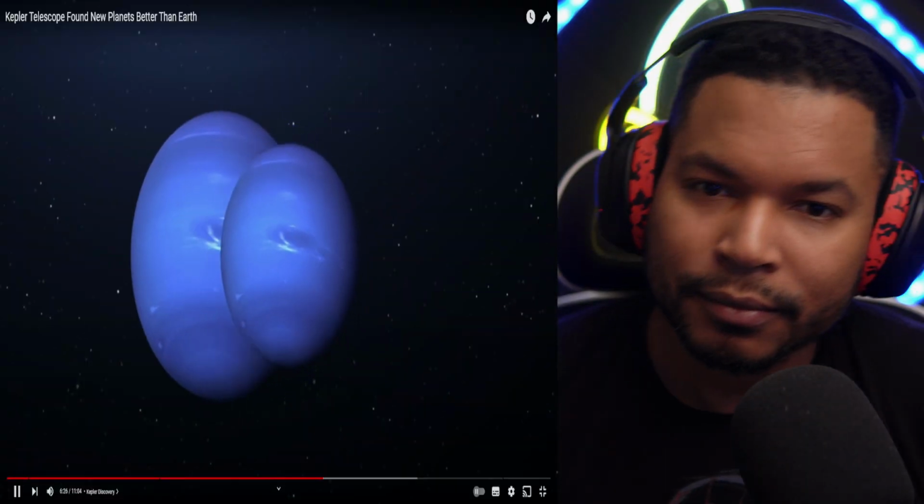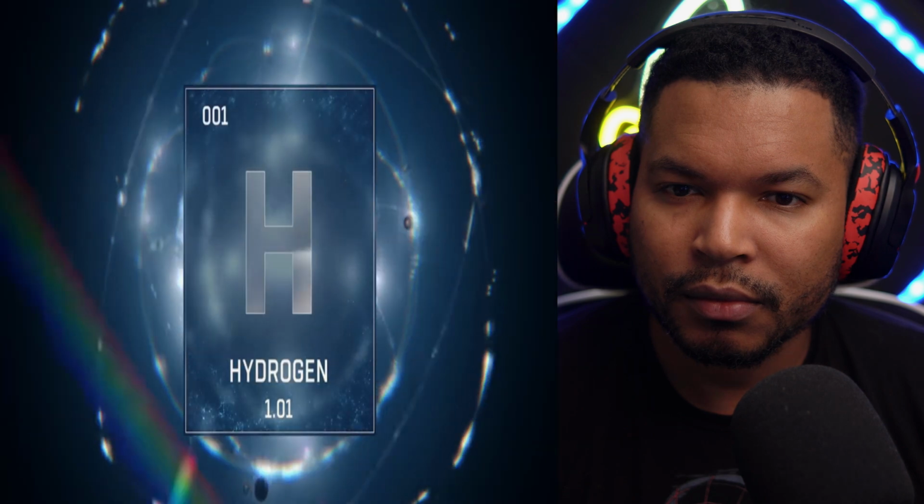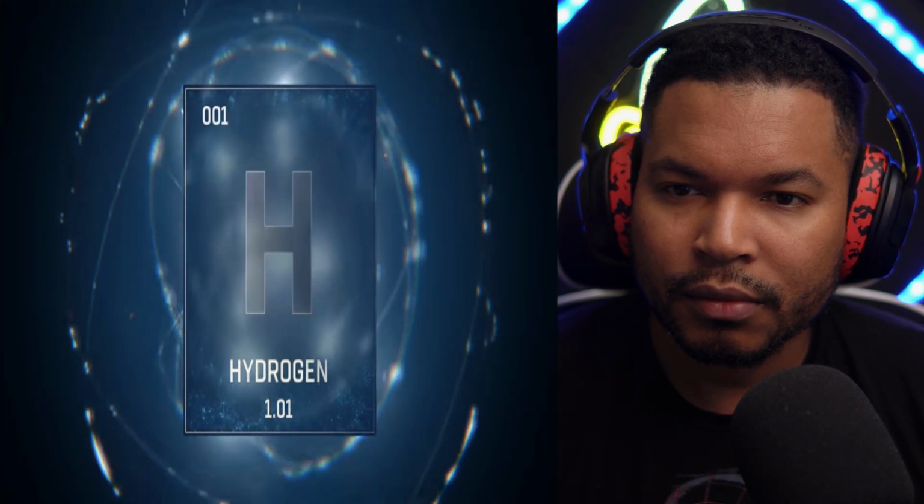More like a smaller version of Neptune than a larger version of Earth. And planets similar to Neptune are expected to have a significant envelope of hydrogen surrounding any layer of water on the surface, with a planetary core of rock and iron. If the hydrogen envelope is too thick, the temperature and pressure of the water layer beneath would be far too great to support life.